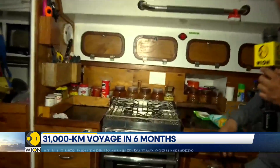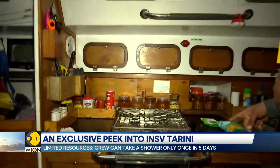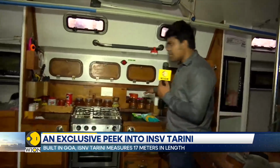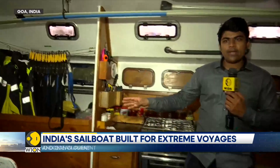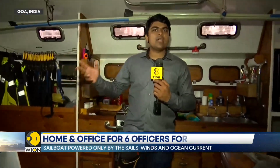You have a gimbal stabilized kitchen, because when the boat rolls and pitches, you need to have a stabilized stove. This is what it is, stove and oven. They have a stabilized one. This is where all their rations and provisions are stored. And there you have also bunker beds. There's about 4 beds on this boat, which means that at a time 4 people can take rest and 2 people are always constantly on watch.